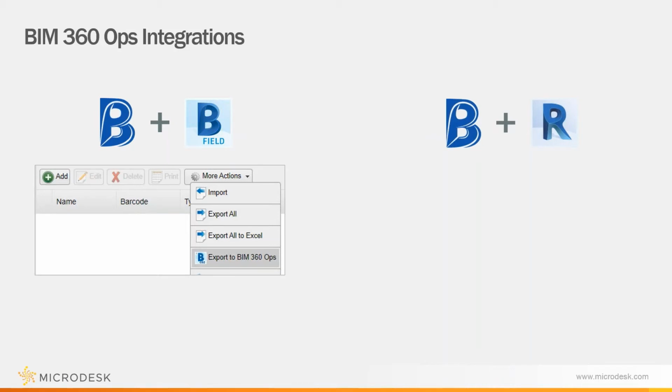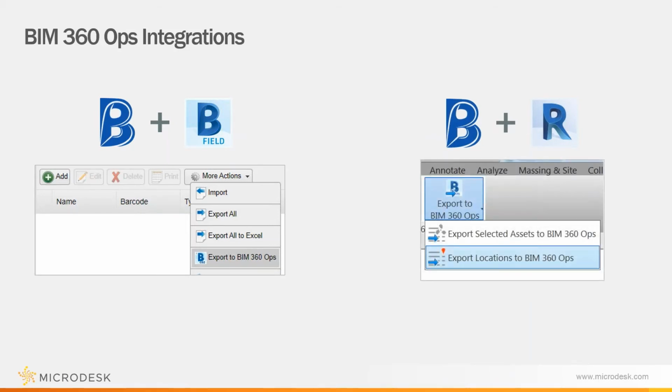Now, another integration we have is with BIM 360 Ops and Revit. There's actually a plugin for Revit that allows me to export to BIM 360 Ops. So what I can do is export my locations. When I'm setting up my assets, I can say they're in this room or this floor or that location. I can also select specific assets within my model and send those to BIM 360 Ops as well.